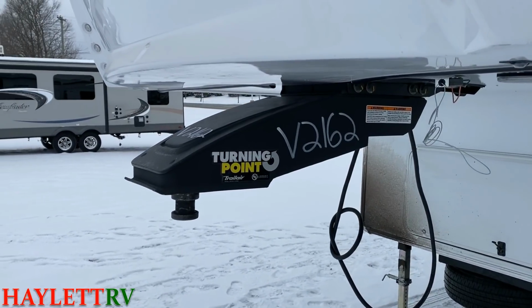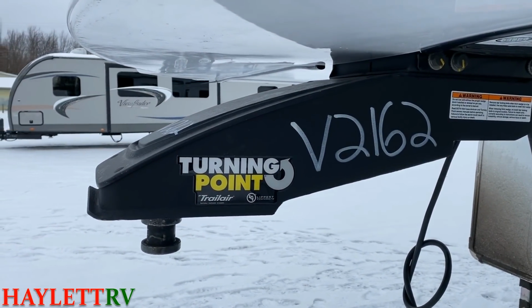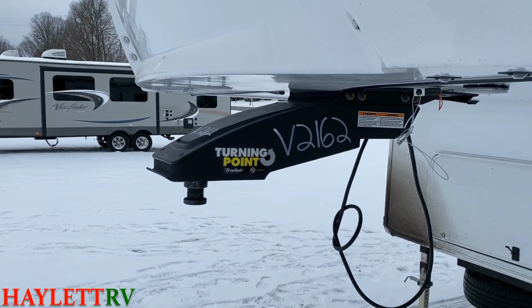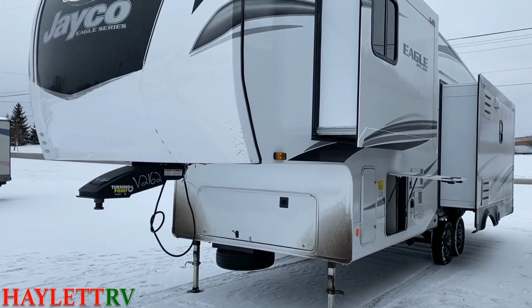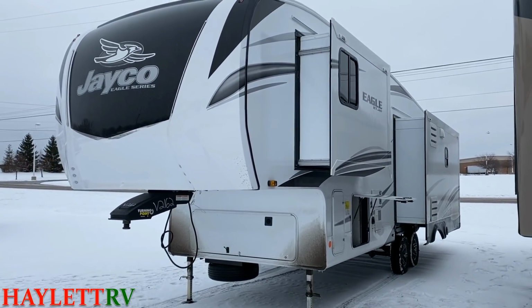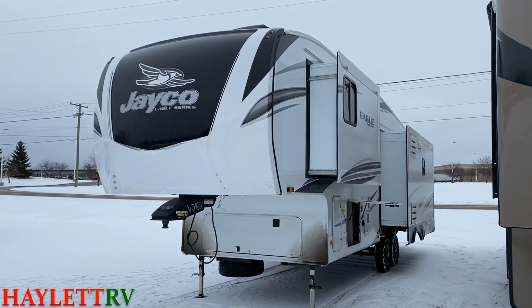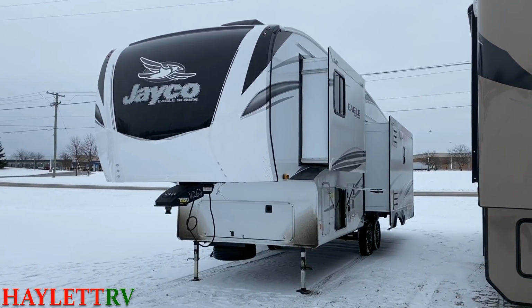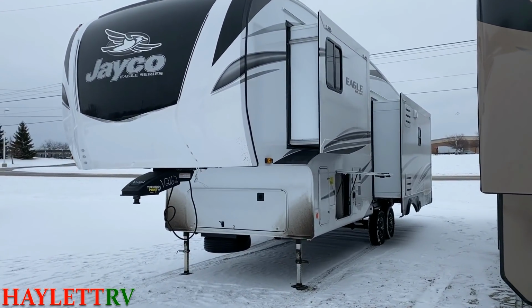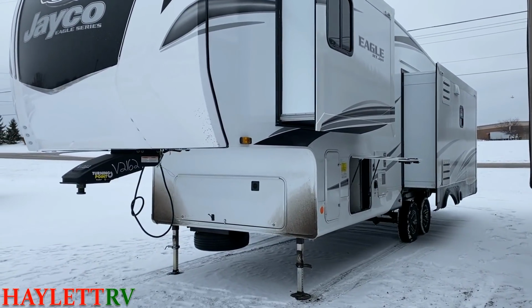The turning point hitch here. Eagle HTs have been very good for short bed pickups for a number of years, already able to achieve an 88-degree turn without that. And they decided, you know what? We're going to make sure that even on those shorter than short bed pickups, people just don't have an issue where the cap of our beautiful fifth wheel collides with the cab of their beautiful pickup, and then everybody loses.